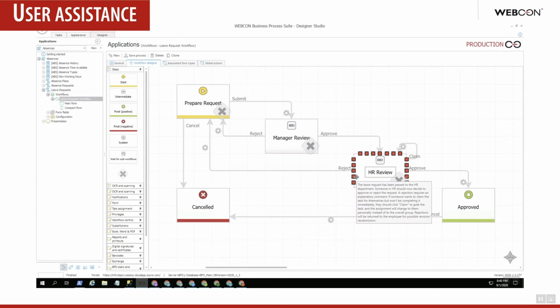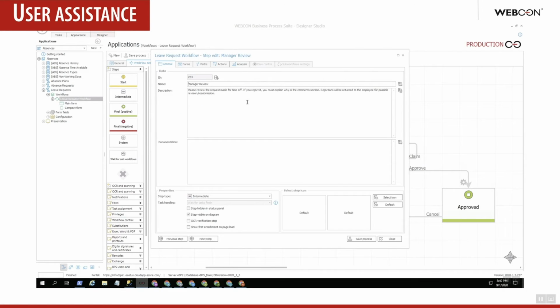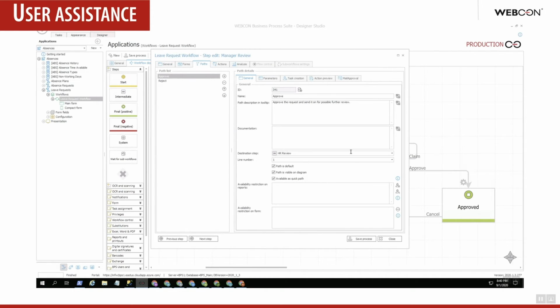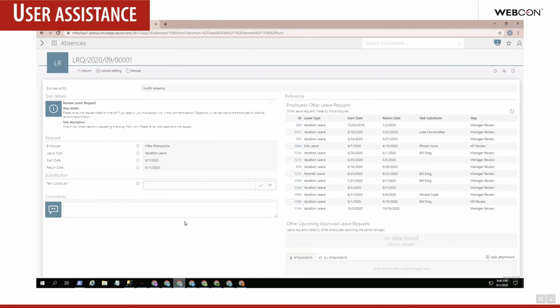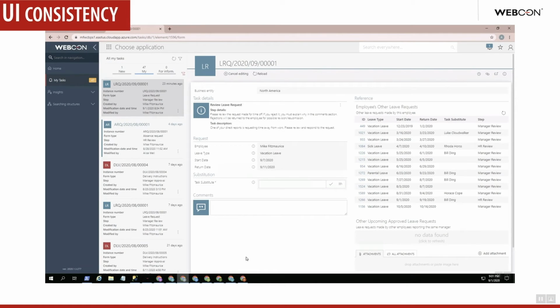And the metadata that you use in order to make it usable for documentation, that's also used to help document the model. So these descriptions that you see here that are showing up as tooltips inside of the design environment, well, we get to use that over and over again. They were showing up in the Word document that you saw before, but they're also showing up here on the form as tooltips and task details and such. We're going to help users use applications without having to do extra work. And yes, this is the difference between a one-off application and an enterprise solution. You generate help from model metadata.